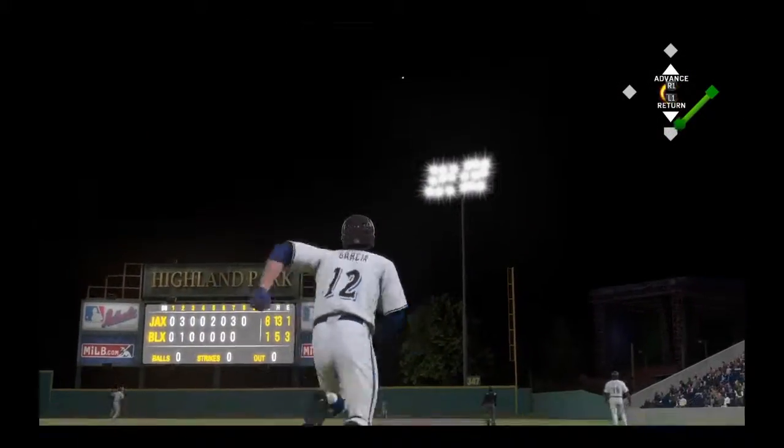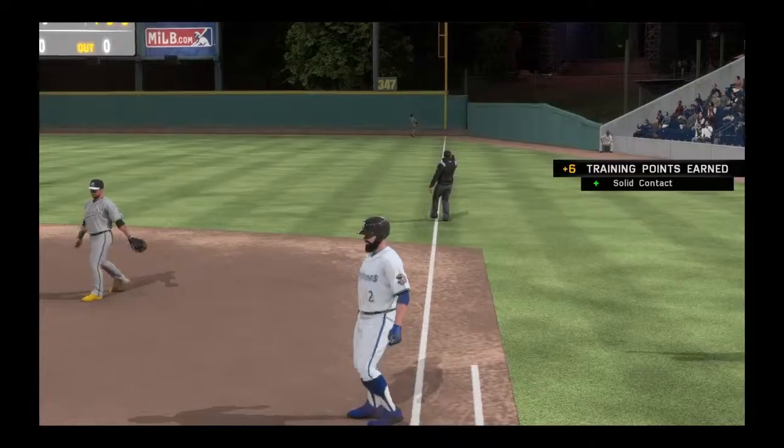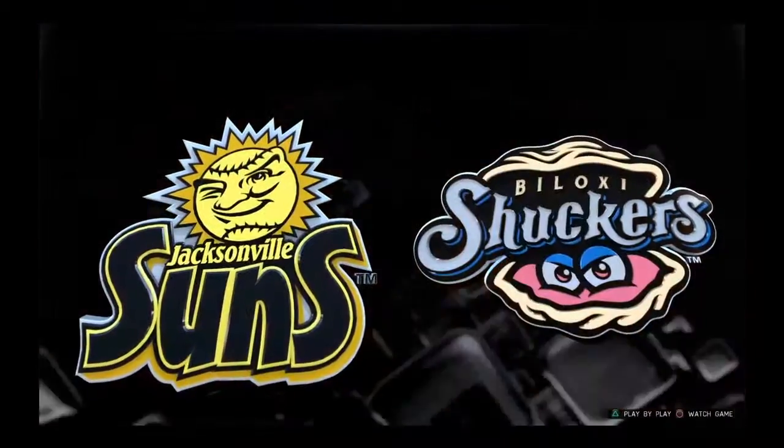Hit the other way out toward right field. Serrano on the move. He makes the play. A fine running catch to get the first out of the inning. And right here, you've got the right fielder shading.